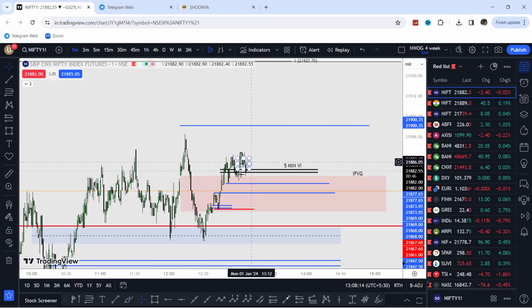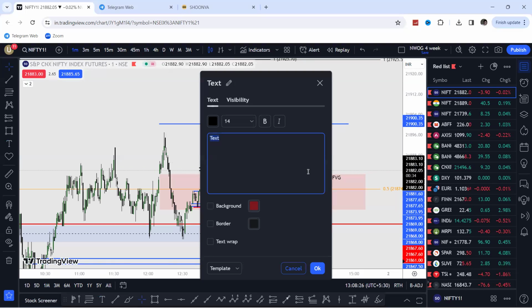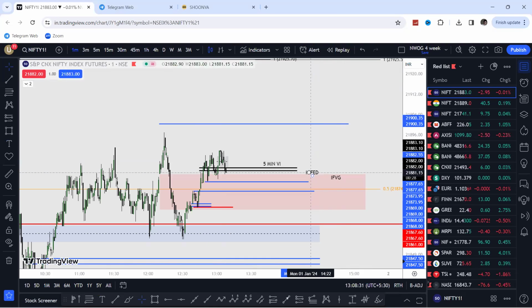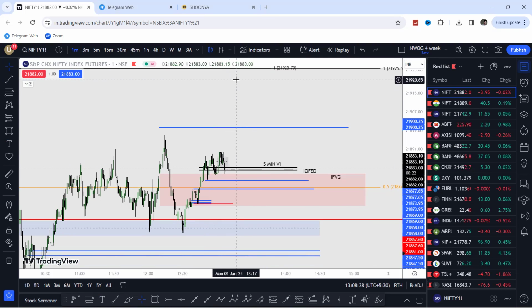I really like the way the prices are taking support at IFEG. So if you see every dip down here at this IFEG, there's a way the price is taking orders and pushing up. So it's actually an institutional order flow entry drill, which is taught by ICT. And I would like to see the price test this once again and push up, but keep this open. I really want to see this stay open.